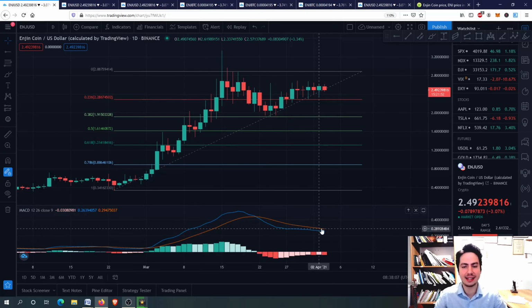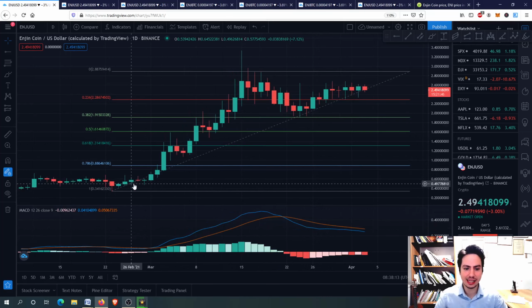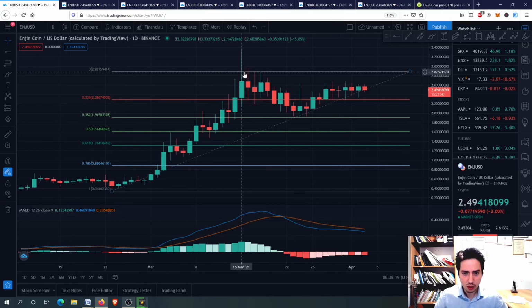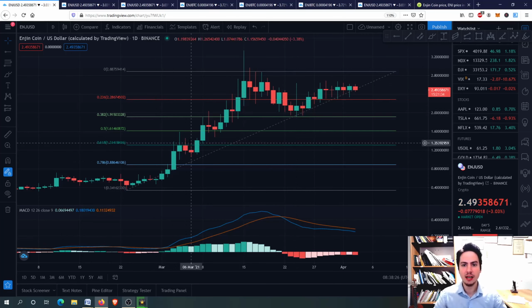Let's go quickly to our Fibonacci retracement and the blue line and the signal line, the MACD, of course, I'm always talking about. Right now, what I want you guys to see is the huge pump up starting from 23rd February and ending here. Then we had a kind of correction, not a big correction compared to the pump that we had before, and I will explain to you later. This is very healthy for the coins.